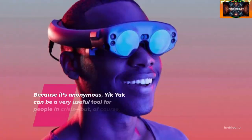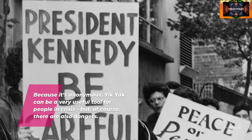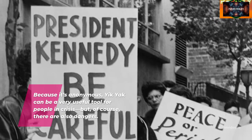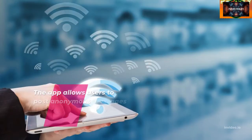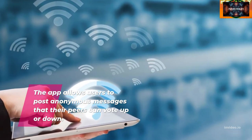3. Yik Yak. Because it's anonymous, Yik Yak can be a very useful tool for people in crisis, but, of course, there are also dangers. The app allows users to post anonymous messages that their peers can vote up or down.